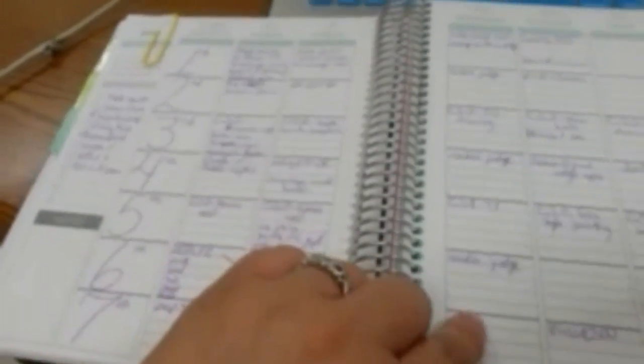Throughout the week, I make sure, okay, well, nothing's going on here, so I still need to do this, this, and this, and so I'll put it in there to get that done. So by Friday, the whole entire planner is completely full, and then I put down prep work, anything that I need to get done for the next week, and I'll show you an example.